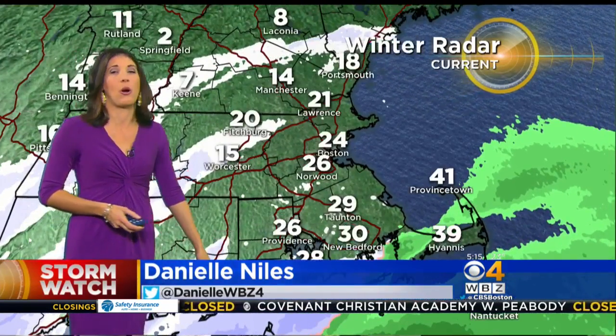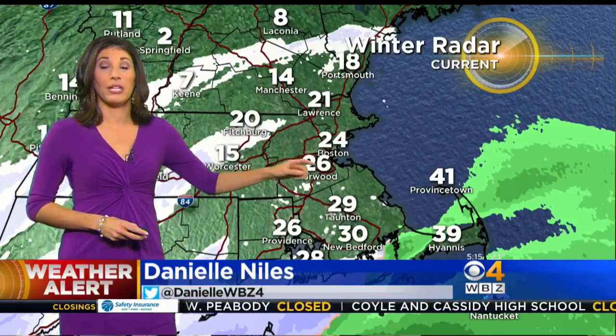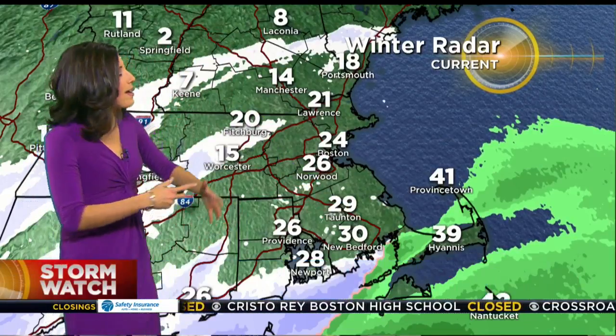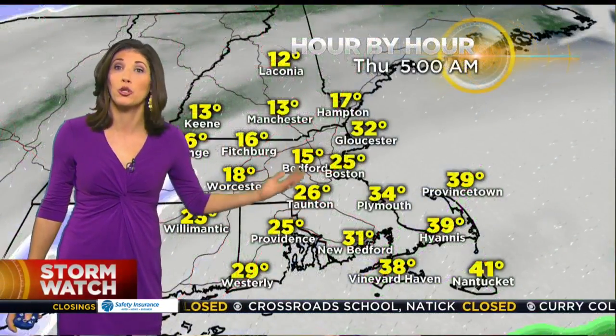Satellite and radar show the snow already and a huge range in temperatures. It's 24 in Boston right now, but it's 41 in P-Town, 39 in Hyannis, and then the teens, even some single digits across southwest New Hampshire. So that's going to play a big role in terms of the consistency of the snow as well. Obviously, rain to snow on Cape Cod.